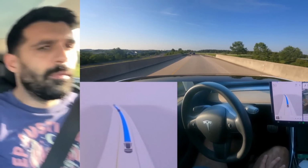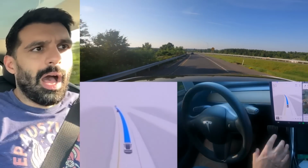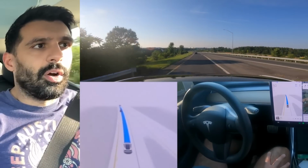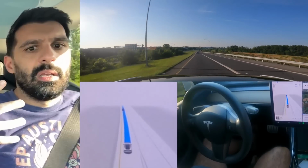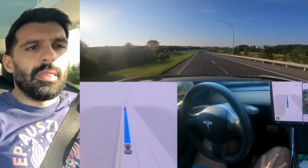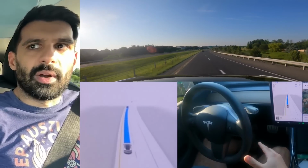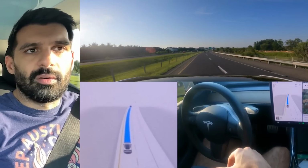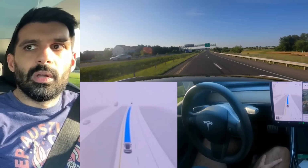So for those that are not familiar with full self-driving and how it works, I'm 100% in control of the car. It's my responsibility. However, when I have the software enabled, the car will steer, will make decisions, will accelerate, will brake, will speed up and slow down above the legal limits, quote unquote, on my command.